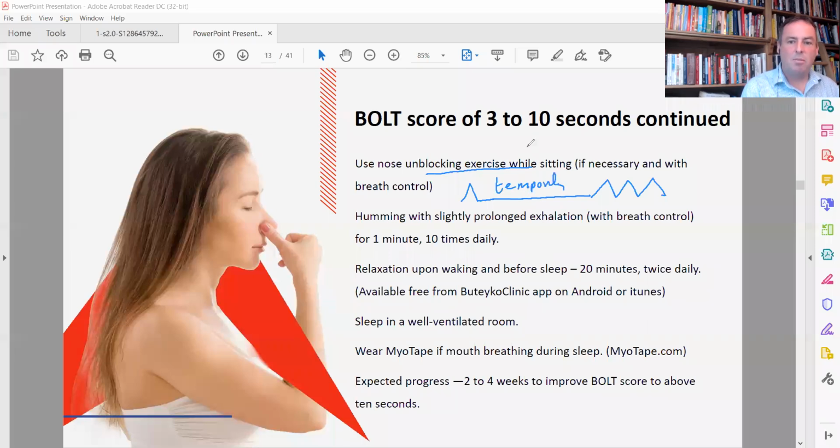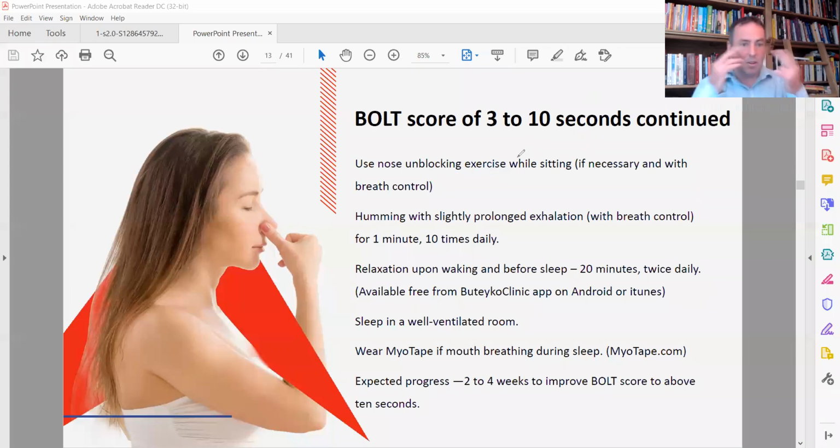But when you get your Bolt score or your breath hold time above 20 seconds, your nose is more permanently free. So the whole objective here is to use this exercise anytime your nose gets stuffy, but keep working on your Bolt score. And as you increase your Bolt score, you will find that your symptoms of the nose are much less. And I'm talking about rhinitis here. I'm talking about inflammation of the nose, runny nose, etc.